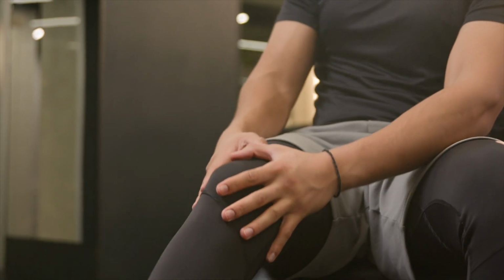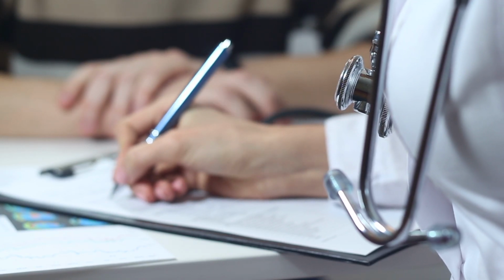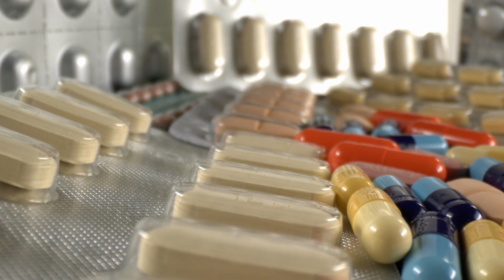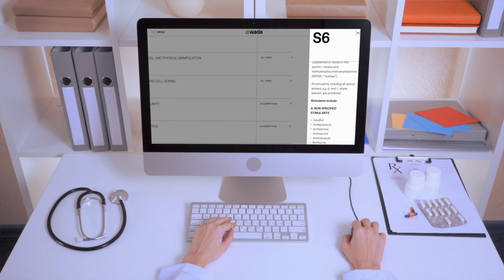It's a fact of life that everyone gets sick, injured, or suffers from some kind of chronic illness, and elite athletes are no exception to this. However, unlike the general population, who can just go to their doctor and be prescribed anything, tennis players have to be careful because many common medications contain substances which are on WADA's prohibited list. It's important that you check whether any medication you use is on WADA's prohibited list.